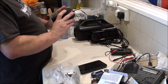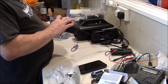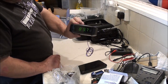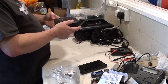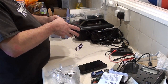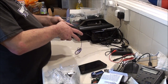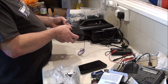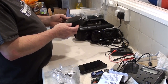Got dodgy buttons on it. It's tuning the radio very slowly though. I don't know if you can see that counting up very slowly. Radio works. I'm just having difficulty setting the time. It looks like you're meant to press preset. The preset doesn't seem to work. That seems to be the one that's got an issue. Yeah, that seems to be the only button that isn't working.